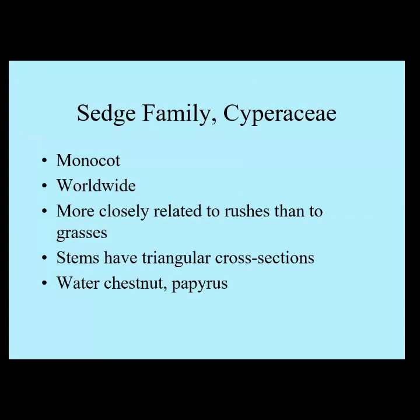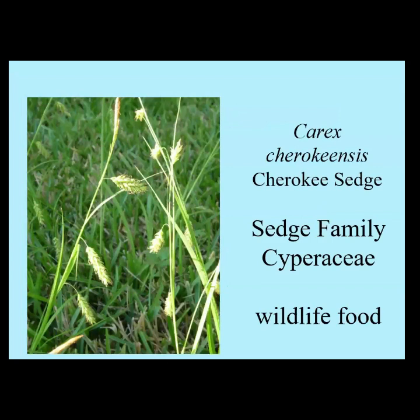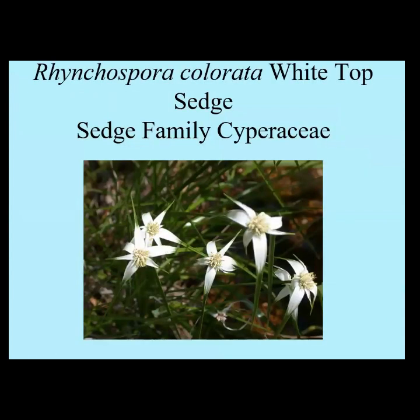The Cyperaceae, sedge family, worldwide, of course, monocots, more closely related to rushes than to grasses. The stems have a triangular cross-section. Things like water chestnut and papyrus are important economic members of that family. One of my favorite members is the Cherokee sedge and the white-top sedge.